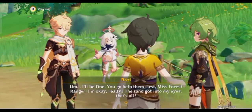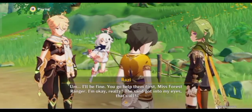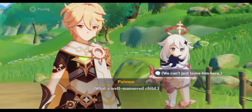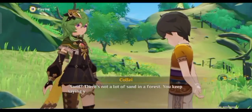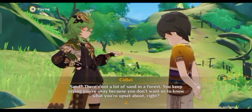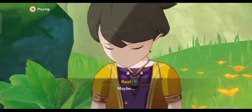I'll be fine. You go help them first, Miss Forest Ranger. I'm okay, really. The sand got into my eyes, that's all. What a well-mannered child. Sand? There is not a lot of sand in a forest. You keep saying you're okay because you don't want us to know what you're upset about, right? Maybe.